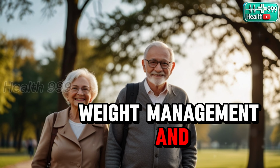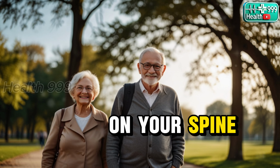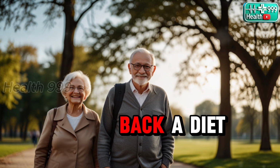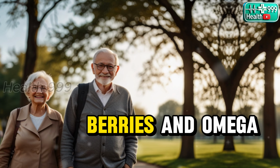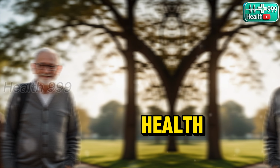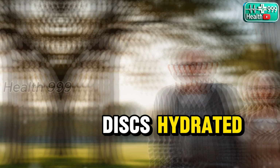Weight management and nutrition. Carrying extra weight puts more pressure on your spine. Even losing 5 to 10 pounds can ease strain on the lower back. A diet rich in calcium, vitamin D, and anti-inflammatory foods, like leafy greens, berries, and omega-3 fats, can support both bone and joint health. Drinking plenty of water also keeps spinal discs hydrated.